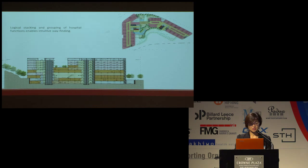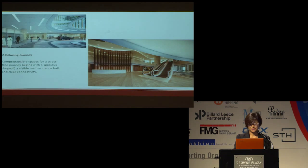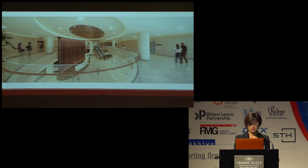So a logical stacking would enable wayfinding, outpatients at the street level, surgical suites and ICU in the heart, and the wards housed in 2 wings to maximize daylight and views. They're linked with a bridge. Gardens, multi-level, will support patients, visitors, and hospital staff as well. The journey has to be relaxing from the beginning. Spacious drop-off, visible main entrance hall, clear connectivity. This is the first level, looking at the main entrance atrium.